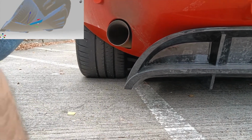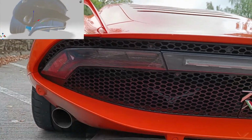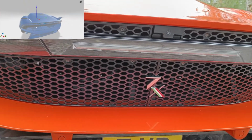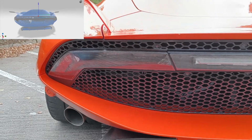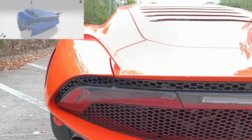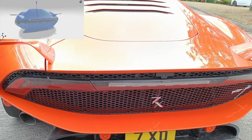You have an open grille at the rear of the car to help extract hot air from the car, because this car has almost 2000 horsepower, so that's a lot of waste heat that you need to evacuate from the car. So aerodynamics is not just about performance, it's also about cooling.